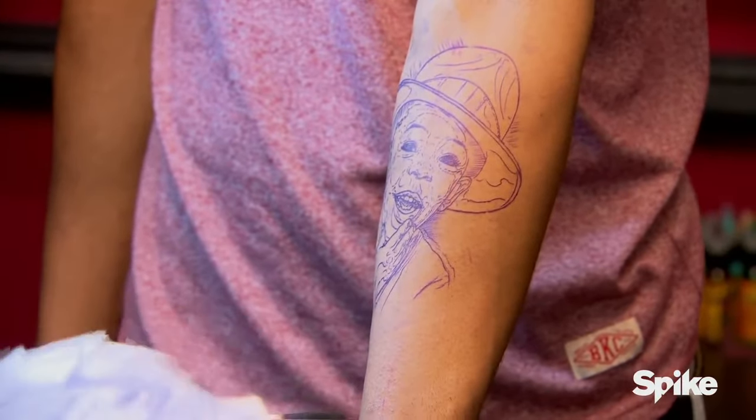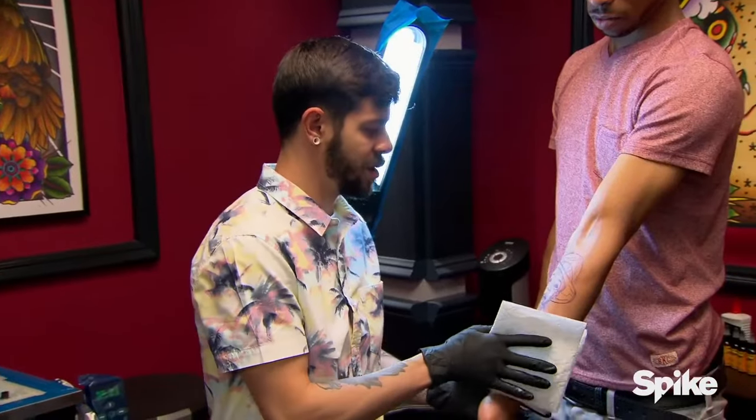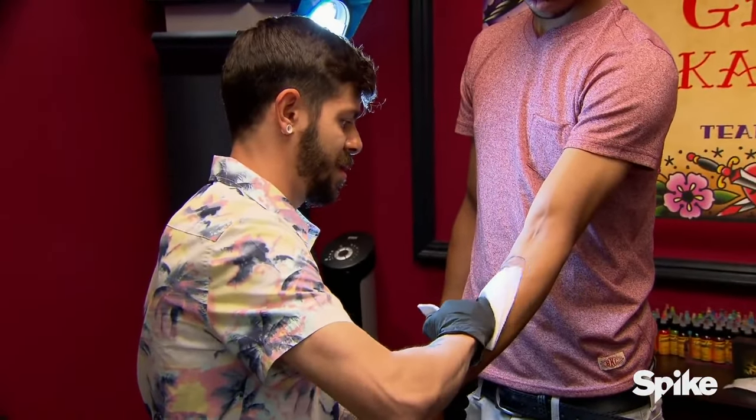This doesn't look that good, does it? I'm the only one that doesn't do portraits. I feel like I'm overthinking my design. I have way too much detail in it. I'm just gonna scratch the whole thing. I'm gonna start all over again.